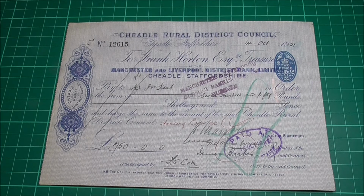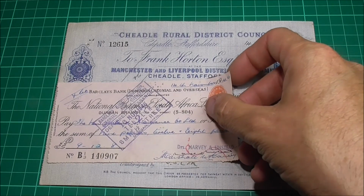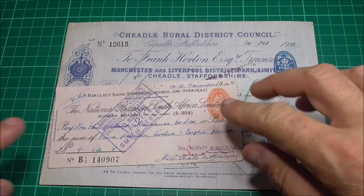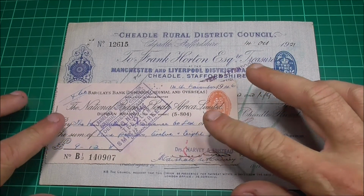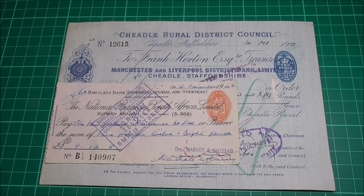And finally, let's have a look at my favourite of the 5. This much bigger cheque, which dates back to 1921. So we're in George V's reign now. Let me just show you the size difference of this big one compared to the small South African one. It's a big old unit.